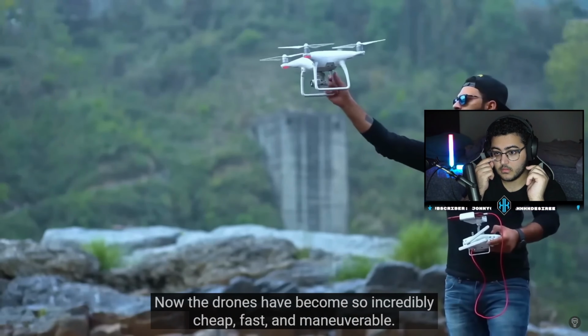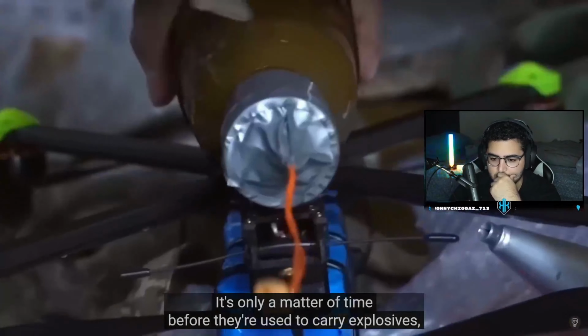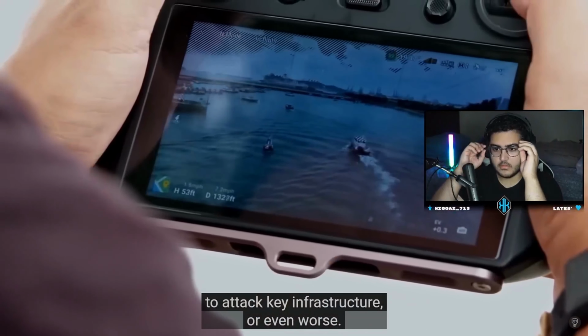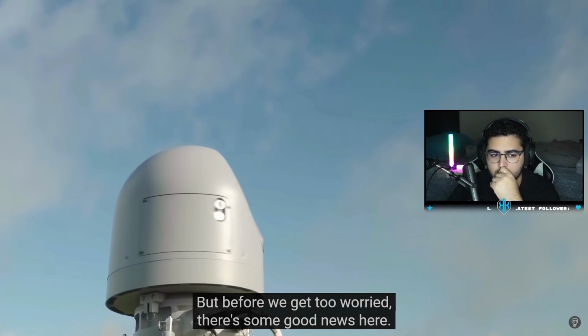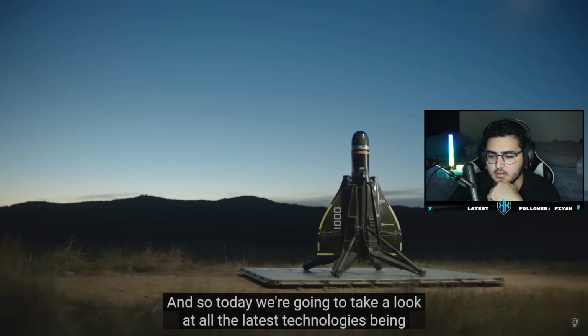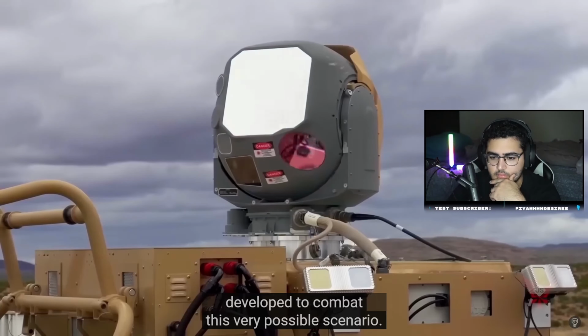Now that drones have become so incredibly cheap, fast, and maneuverable, it's only a matter of time before they're used to carry explosives, to attack key infrastructure, or even worse. But before you get too worried, there's some good news here. Today, we're going to take a look at all the latest technologies being developed to combat this very possible scenario.